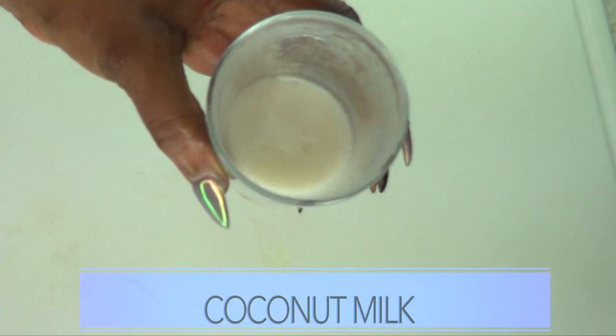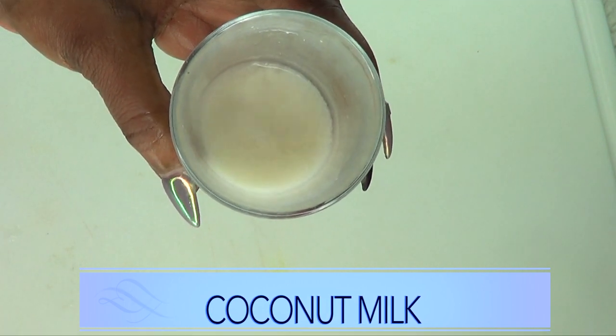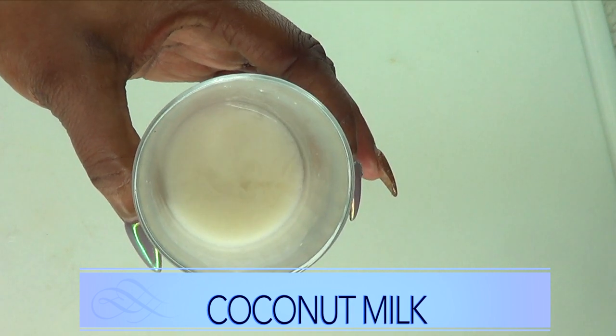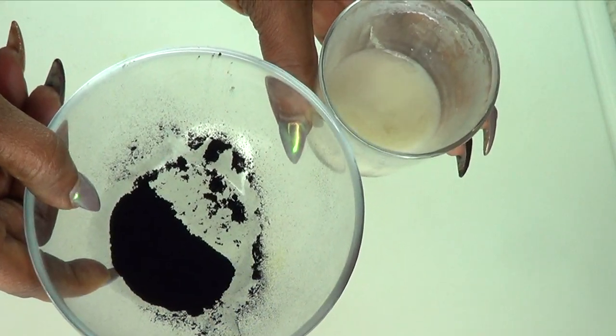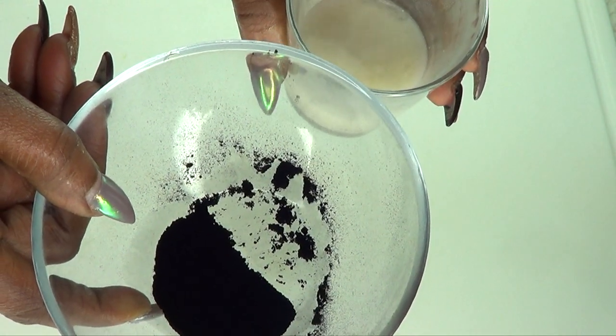Our next ingredient is milk. And this is coconut milk. If you have regular milk, go ahead and use it. But today I'm using some coconut milk. Coconut milk is very moisturizing. It is also great for plumping up the skin. And when mixed with the charcoal, it's going to give a great anti-aging benefit to the skin.